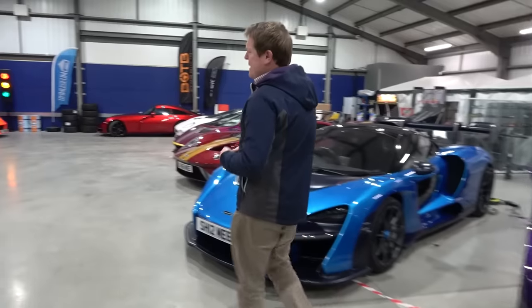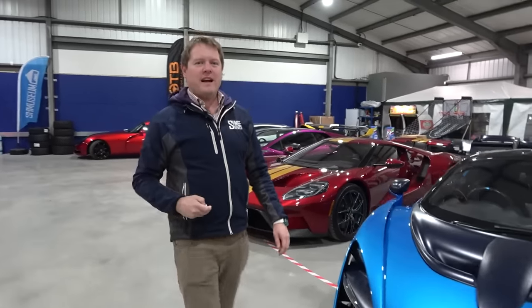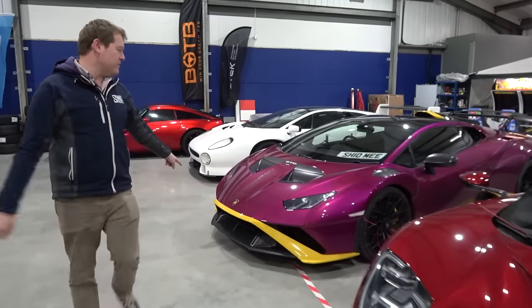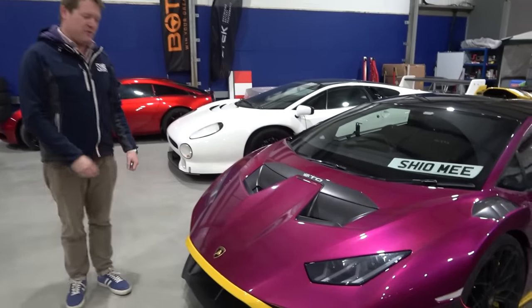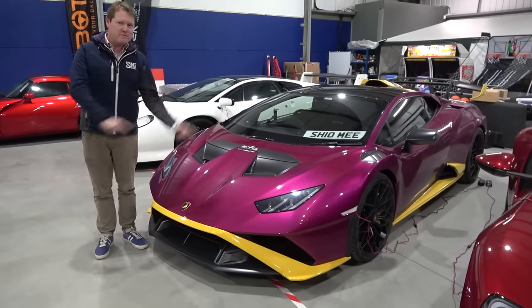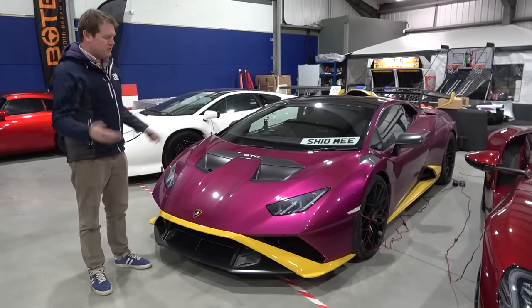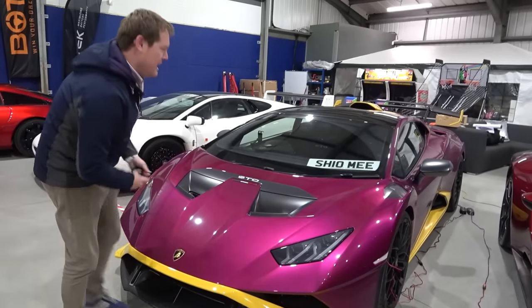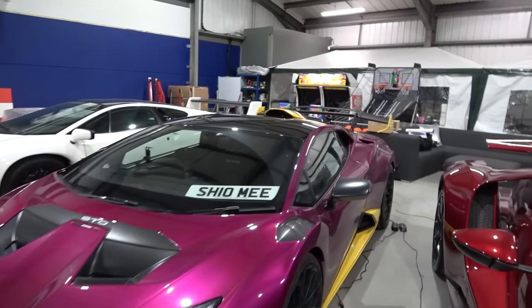the plate up here, which you might have noticed is not actually on the front of the car at all right now, because I need to reinstall the plate bracket. When I put it for sale at the dealership, obviously, first thing any Lambo customer will want is to remove their plate plinth, but I like to have them because of the rules, so it needs to be reattached, reinstalled under here. But the plate is SH10 MEE.